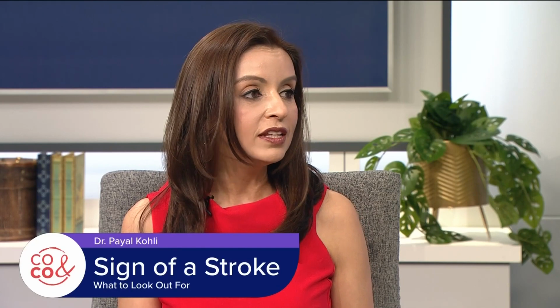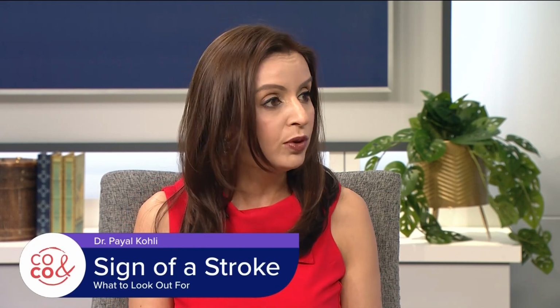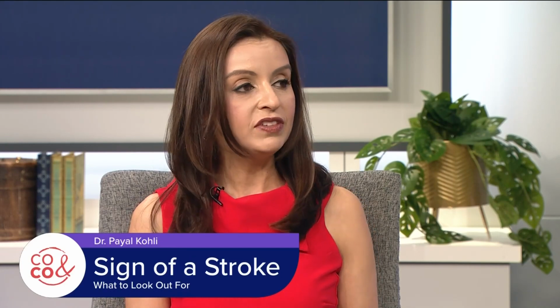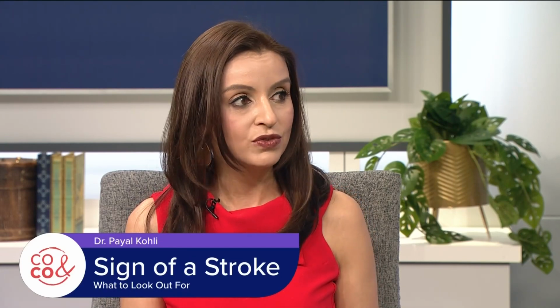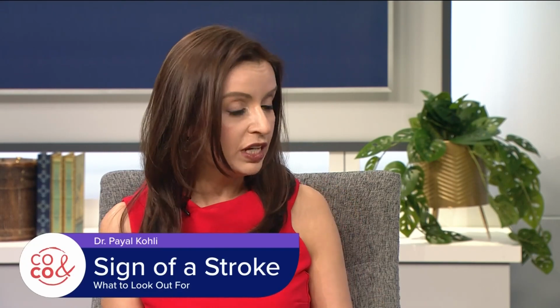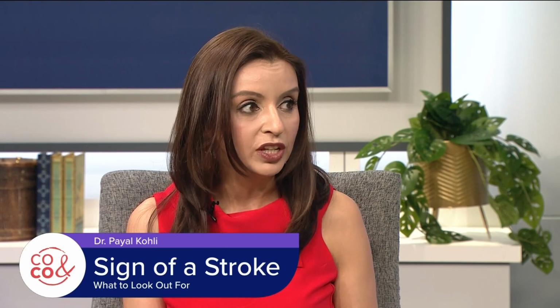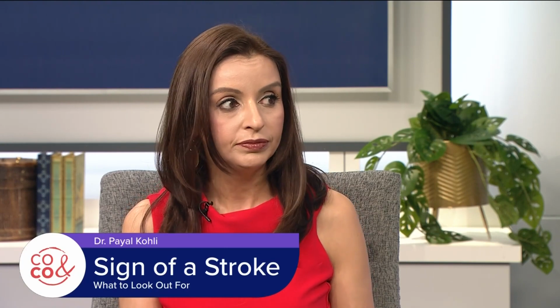Okay. So smoking can substantially increase your risk of having a stroke, especially if it's combined with any kind of birth control pills. And we've seen even secondhand smoke can increase your risk of stroke. So just staying on top of your preventive health, getting those screenings regularly every year. And if you have a family history of stroke, then you probably want to start even earlier. Okay, I love this in terms of prevention, making sure that we know what we have to do and just keep an eye out on your loved ones. Dr. Kohli, thank you so much.